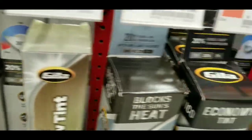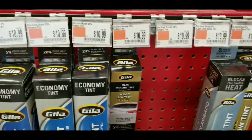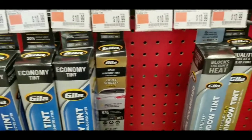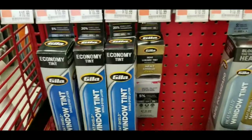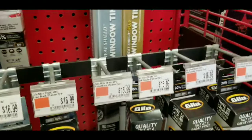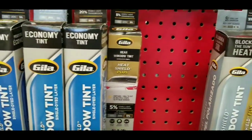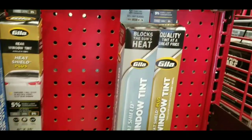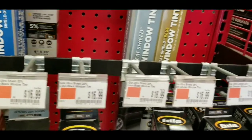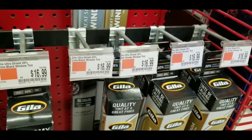All right, so I was looking at it, and funny thing is that all these tints, the highest you can go is 25%. And I noticed that's the same situation with Walmart, 25%. And that's fine if you guys live in a state where the legal limit for visible light going through a tinted window is 25%.